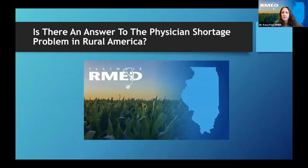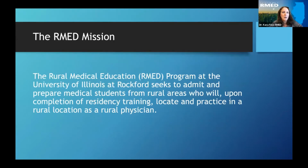So is there an answer to the physician shortage problem in rural America? We think so. Rmed is here to try to help meet the needs of this projected rural healthcare shortage. So the mission of the Rmed program is to seek and admit students who come from rural areas, prepare them, and upon completion of their residency training, they will locate and practice in a rural location as a rural physician.